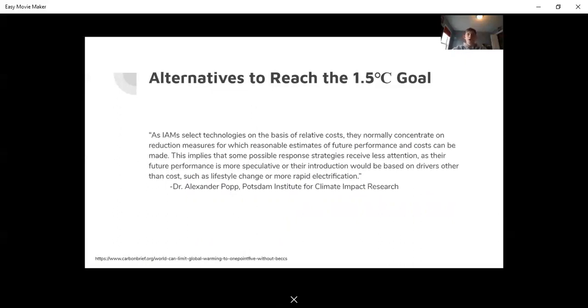Now, what Dr. Popp is explaining is that the IAM is basically seeking to lower costs or resources wherever it can for different strategies. This means that more speculative strategies that may not have a definite cost or definite amount of resources can't have those costs lowered, because it doesn't know how much is going to be used, which makes it difficult to cut the amount of resources used.